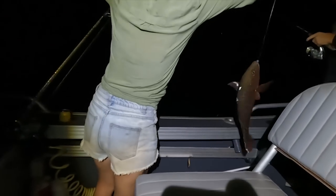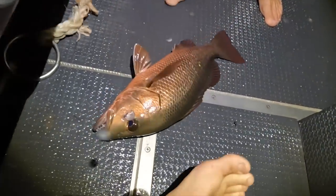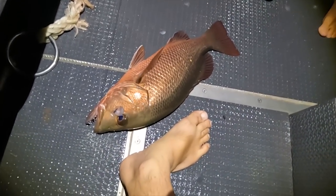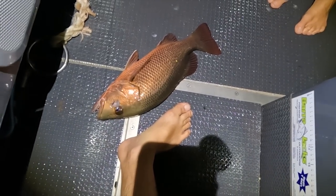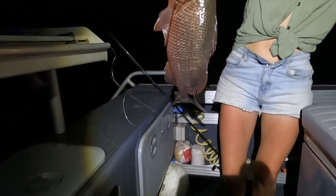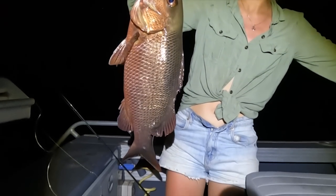Oh, it's a monster! Holy, it's a monster! Oh my god, that is huge! It's a monster jack! Holy crap! That is a monster. That's a jack. Oh my god. Look at that thing. Well done, sir. That was fun. That is a monster.